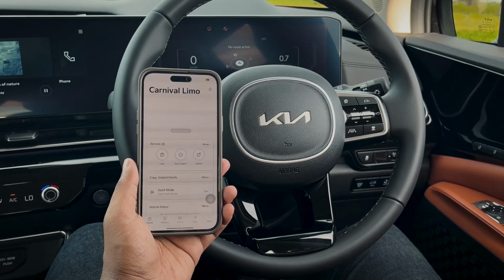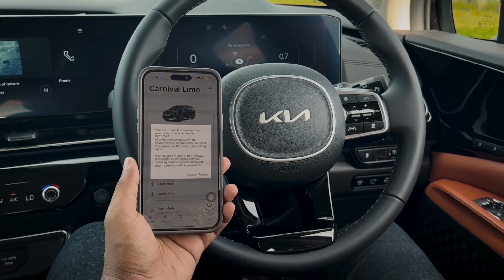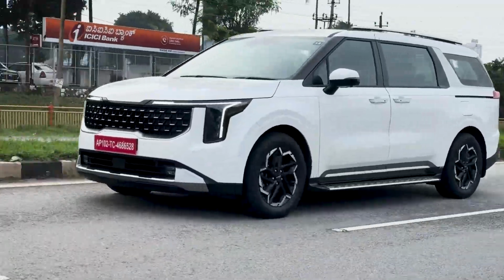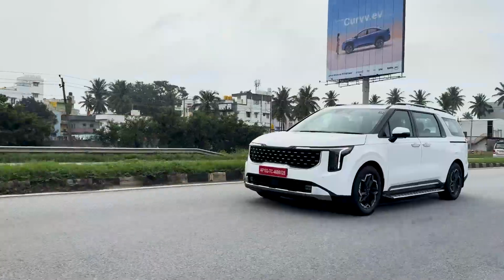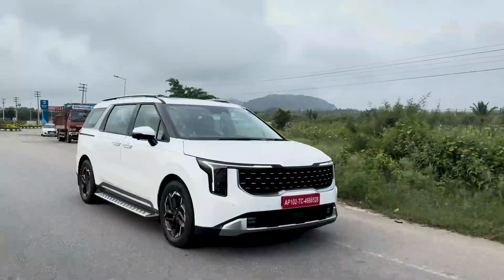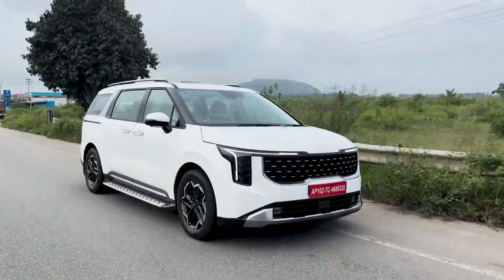As we have seen, the Koreans like Hyundai and Kia are some of the best when it comes to connectivity features, and this one is second to none. It also comes with a very generous suite of ADAS level 2 features, so it has everything that you can imagine, from collision avoidance to pedestrian recognition, lane keep assist, adaptive cruise control, you name it, and this car has it. So in terms of ADAS features also, there is absolutely no compromise.